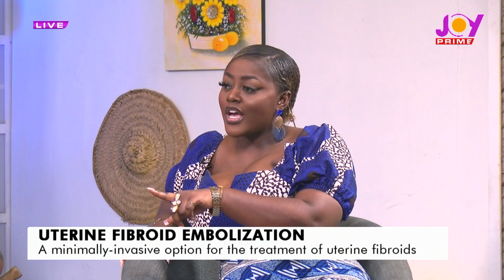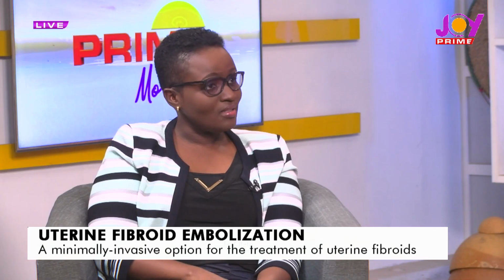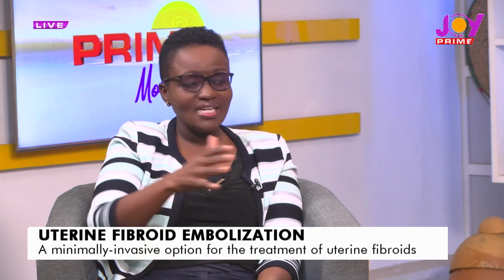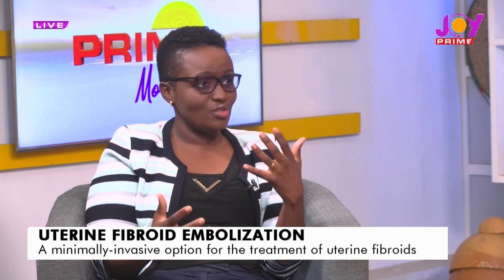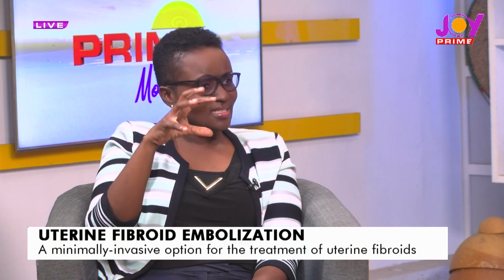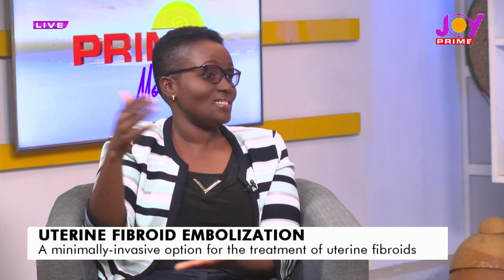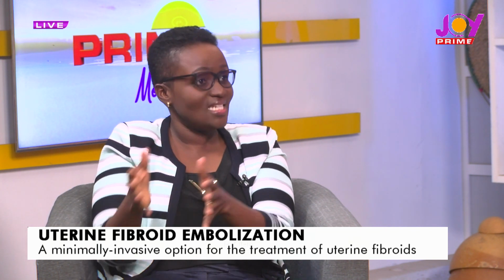So with this procedure, at what stage is this needed? So this is needed for anyone who has fibroids that are giving them problems. That's causing any of the things that we discussed. But of course, when you come in, we'll assess you, we'll evaluate you, you do some labs, you do an ultrasound, maybe we'll add an MRI, because we need to be sure that this problem you are having is caused by the fibroid, and not that something else is causing it and you have fibroids as well, because the treatment is for fibroids.